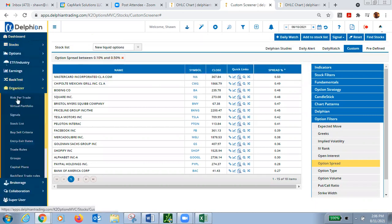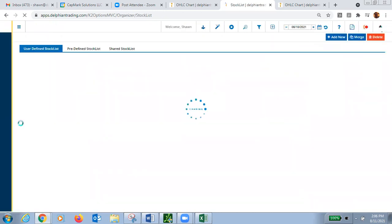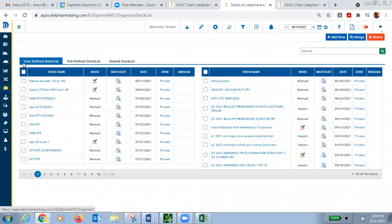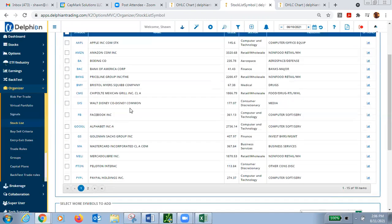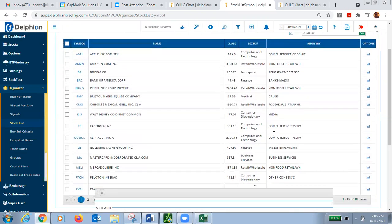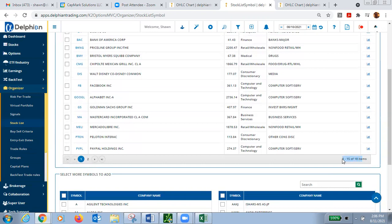And if you go down to your organizer and go into stock list, and then always under the user defined, because you are the user, you're defining these stock lists for yourself. You can see that it basically has it right here, option spread 0.1 to 0.5%. If I click on it, it actually should show me the 18 symbols there that are used to create the list. So we have the 18 symbols here, so we can see 18 down below.